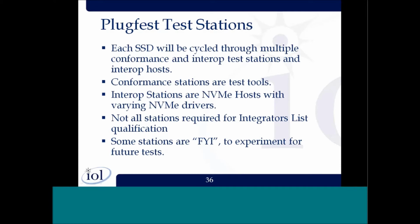Now, as I said, some of those stations aren't required for the integrators list, specifically those boot and hot plug FYI stations on the Interop side. And then also, we're going to have 5 systems set up for the write, read, and verify test, but you only have to pass with 4 of them.